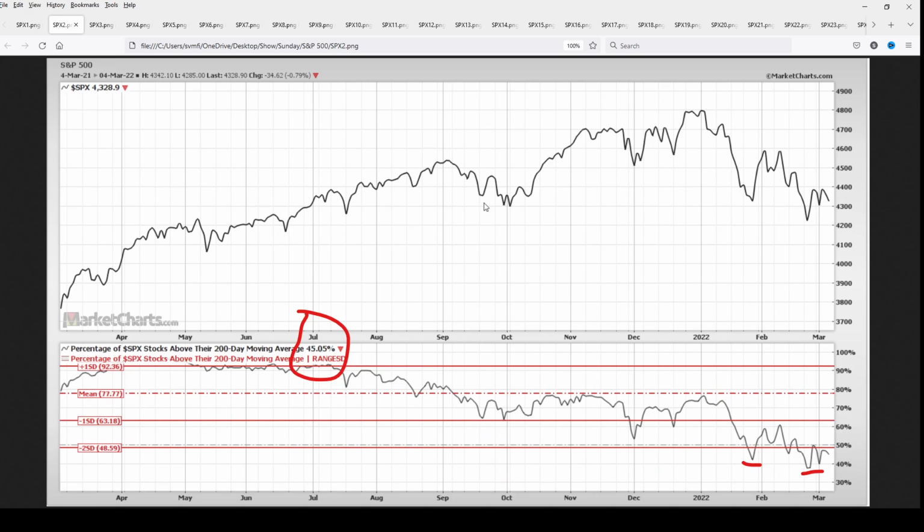But this is a risk-off market. Let's take a look at the percentage of S&P 500 stocks above their 200-day moving average. When a stock is below its 200-day moving average, it's considered to be in a bear market. We can see now a mere 45% of the S&P is above its 200-day moving average. That's very weak, and again presents another buying opportunity down in this range.